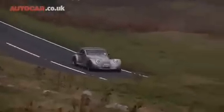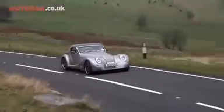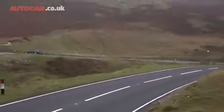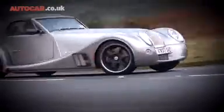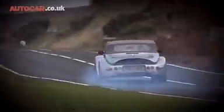And that's the key to understanding the Aero 8. It doesn't want to be a modern sports car. It wants to take the driving and ownership experience of a traditional Morgan and drag it somewhere towards the present day. Now, of course, it couldn't do this alone, so along came BMW.